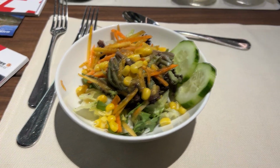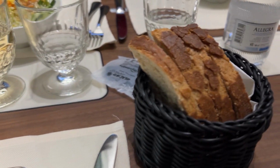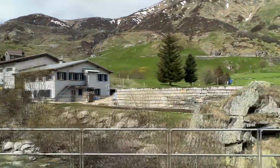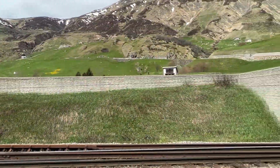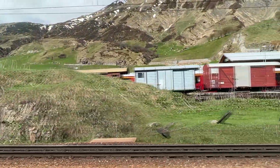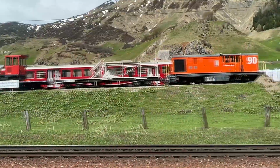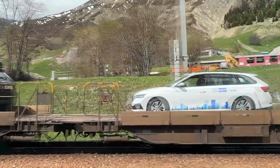As we roll through the tunnel, the first course of lunch is served, which is a green salad and some bread with wine. We exit the tunnel at Realp, and Realp and Oberwald on the other side of the tunnel are the termini of the car shuttle service through the Furka Base Tunnel. These shuttle trains allow vehicles to bypass the windy route over Furka Pass. Here, we passed one of the car shuttle trains waiting to enter the tunnel to head west.